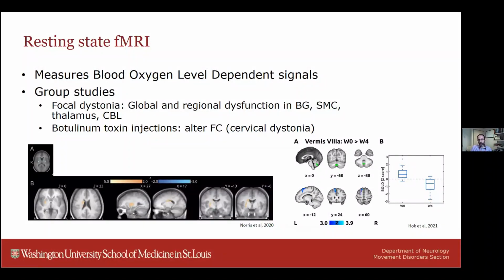A tool that we use to measure this and to look at the brain function in patients with neurologic disorders, which of course adductor laryngeal dystonia is, is resting state functional MRI. This is a tool that measures blood oxygen levels in the brain. It allows us to determine how specific regions of the brain interact. We know that there are specific regions of the brain that control movement, control language, control other aspects of how we function. And we can really use this tool as a spotlight to hone in on the areas that are affected in patients with disorders.